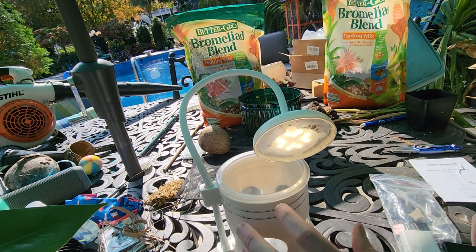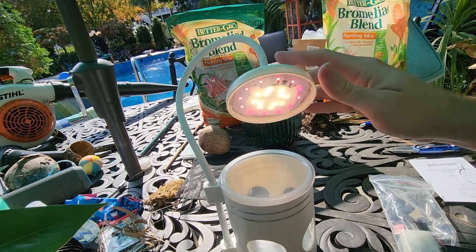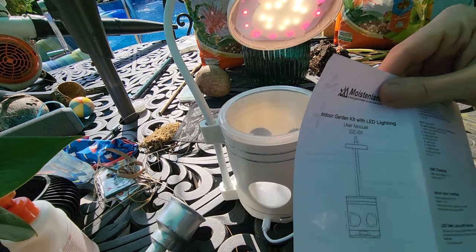Oh, it's doing its own thing now. Okay, well, it's still changing. Should I let it run through a cycle? That might be what it's doing, is just running through a cycle. I'm just gonna give it a minute and let it figure out what it wants to do. Thought it might be a good idea to go ahead and take a look at the directions.